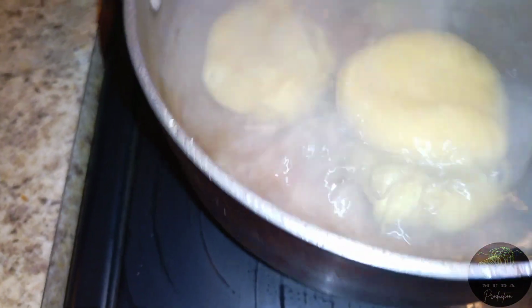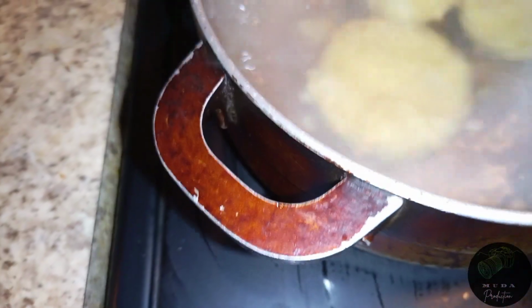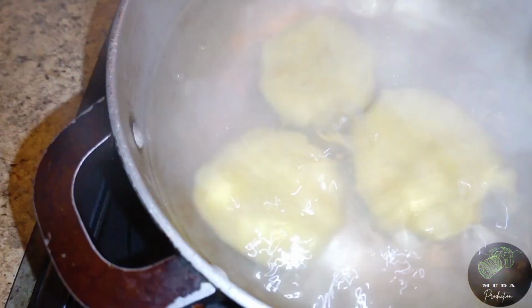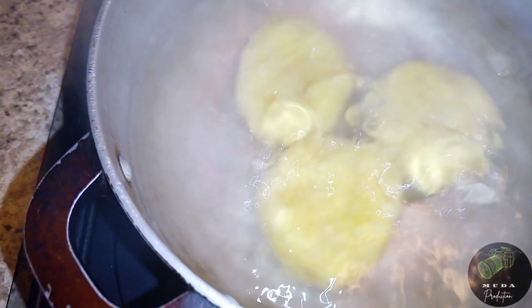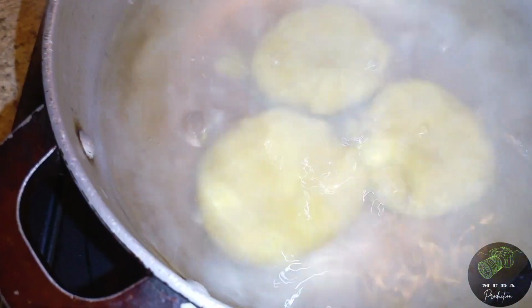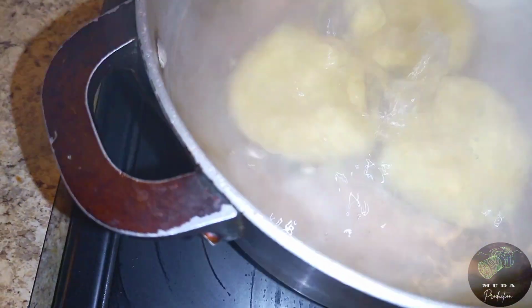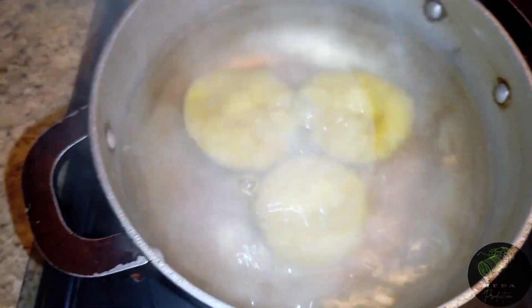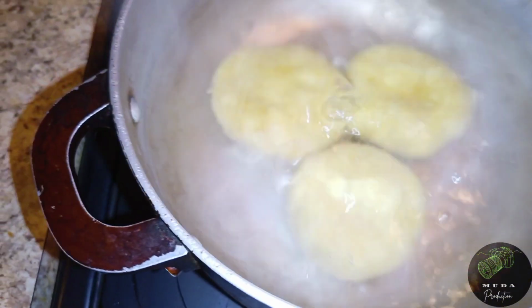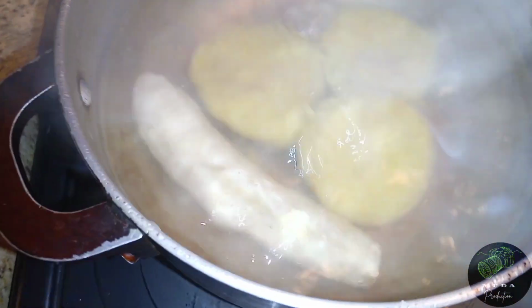So let's move these around so they don't stick. Because it's a dough and I hate when it sticks to the bottom of the pot. Makes it harder for me to get it clean, right? So the beauty with dumplings, you can't overcook them. That flour or that dough, I can't say a flour dough because I have cornmeal in it, but it doesn't overcook. So the bananas are pretty soft. They're going to cook quick. So I'm going to drop them in.